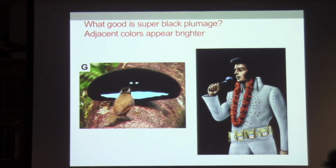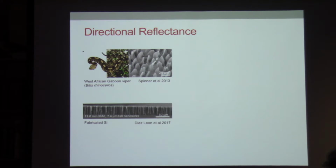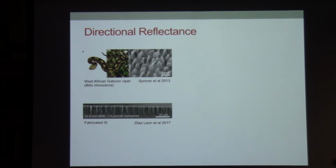So I'm going to skip the next bit. The arrays were tilted at a 30-degree angle instead of sticking straight up, and so we did some work showing that there's actually a direction to that signal. The feathers actually appear blackest when you look at them from a particular direction and with a particular light. So anyone who's interested in displays and behaviors with directional impacts, we can talk more about that.